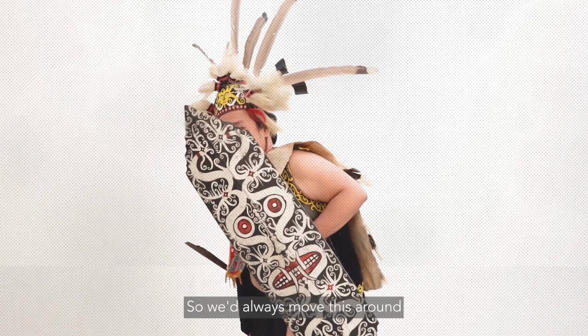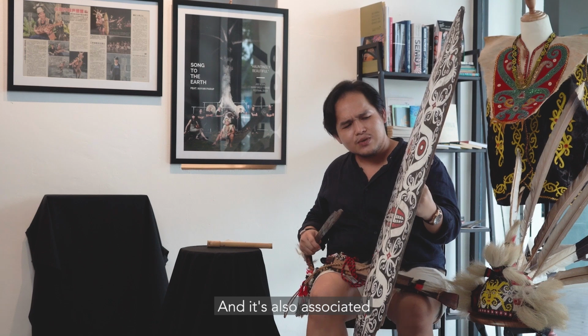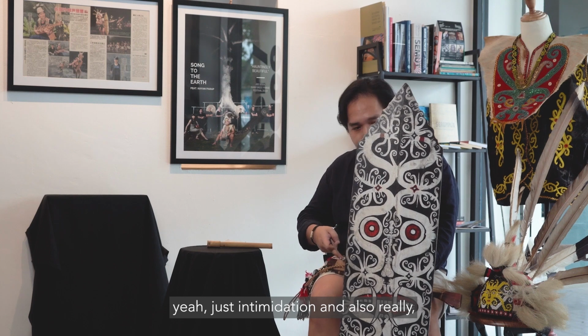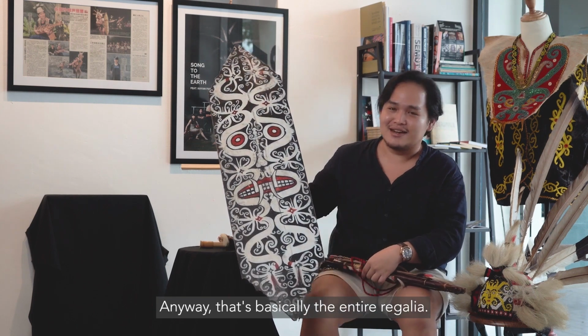So you'd always move this around, and this is really most of what you see. And it's also associated with the spirit that you paint on it. Intimidation and also really, really beautiful carving. Anyway, that's basically the entire regalia.